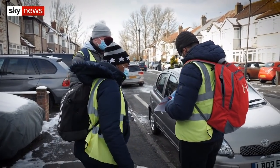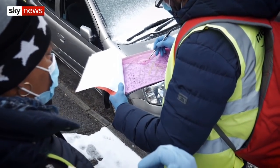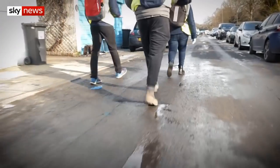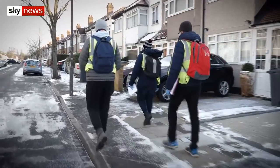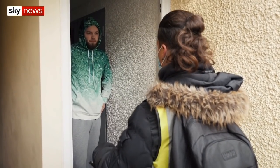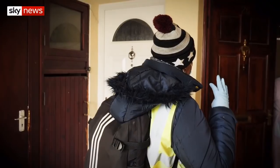They're tracking down a shape-shifting virus, a mutated version that evades the immune system. And to stop it spreading, they're pounding the streets. I'm with Merton Council. We're handing out COVID tests. Yep. Blanket testing a whole community.